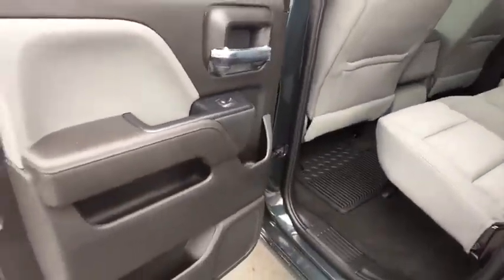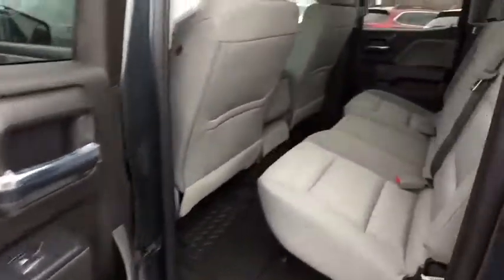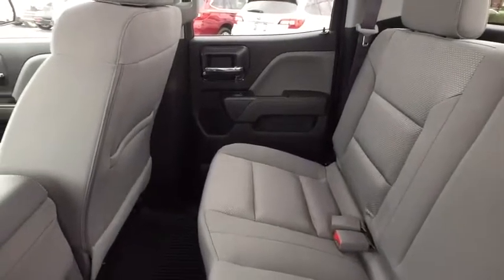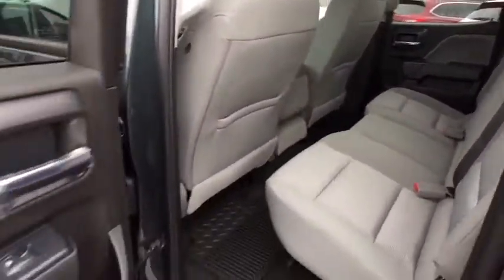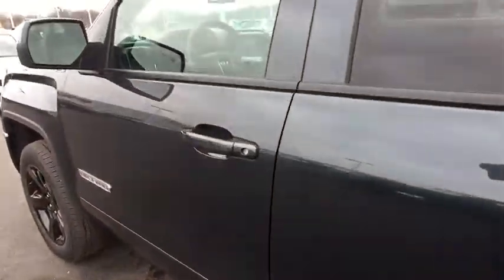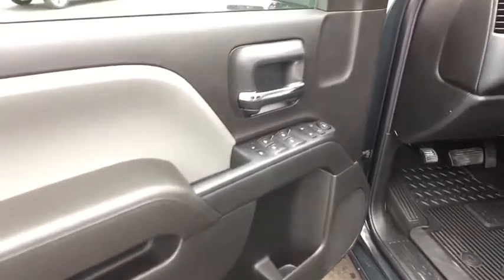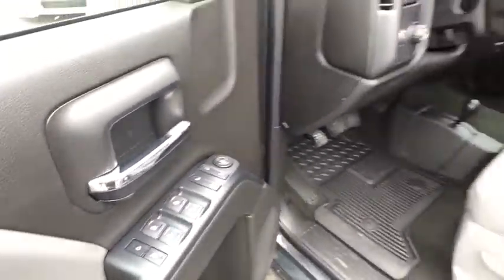Traction control, anti-lock braking system, stability control, power steering, adjustable steering wheel, cruise control, four-wheel drive, four-wheel disc brakes, AM/FM stereo radio, MP3 player, power door locks, power windows, passenger airbag, rear head airbag, daytime running lights, auxiliary audio input, steel wheels, split bench seat.